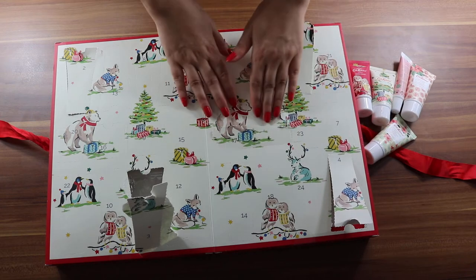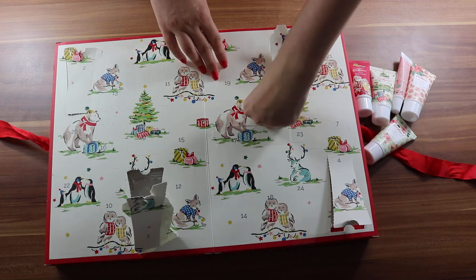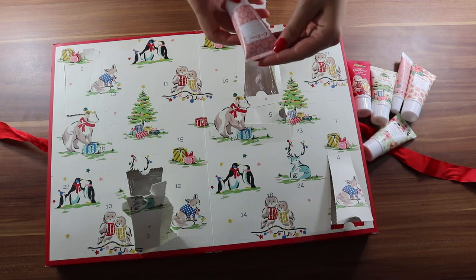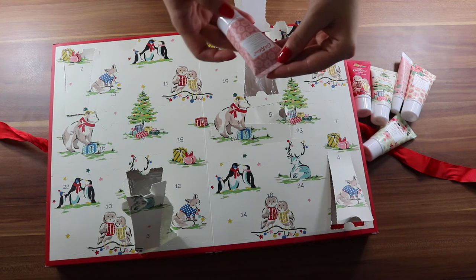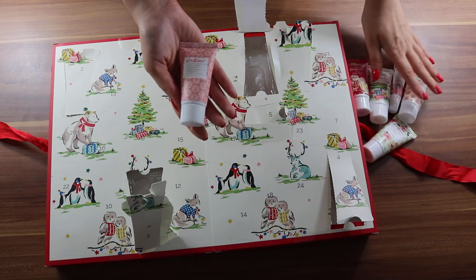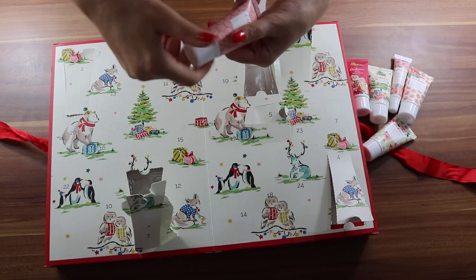So we were at five, then go to six, where is six? I'll see my next step. Yeah, I can't remember what I do. So it is Cassis and Rose hand cream. Look at the design. They're all different designs. There's no repeat so far. Do you want to see how thick it is?